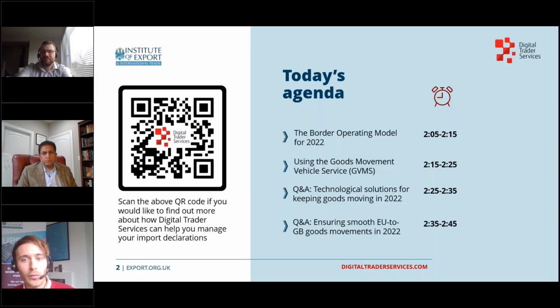As you'll see here, we've got a lot to cover today. First, we'll be hearing about the UK's approach to import controls for EU goods, before learning about the important role that the government's new Goods Vehicle Movement Service will play from 1st January. And we'll then have not one, but two Q&As. The first one focusing on technological solutions for keeping goods moving at the start of next year, before we open the floor more widely to your questions.